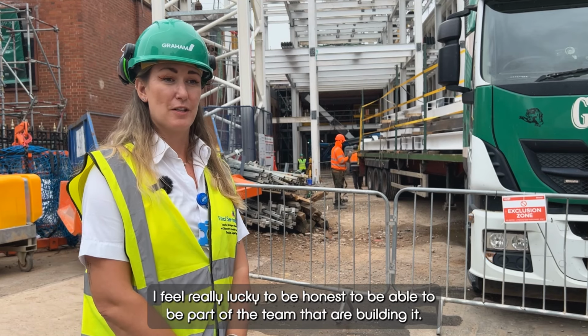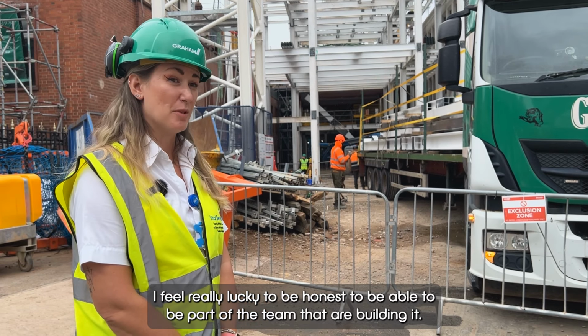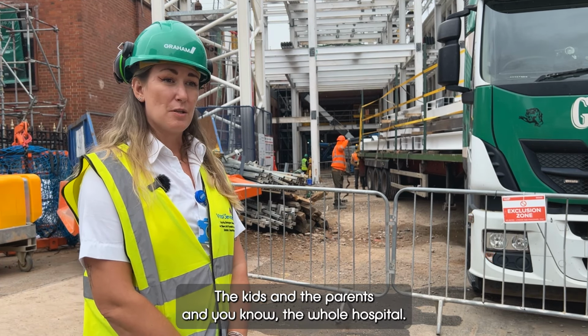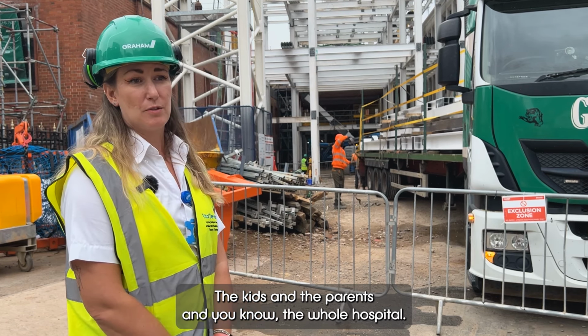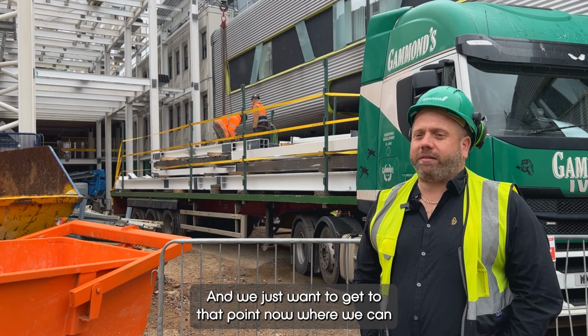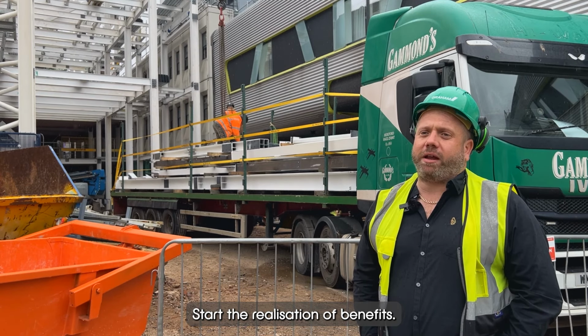I feel really lucky to be able to be part of the team that are building it. It's just going to make such a difference to the kids and the parents and the whole hospital. It's been a challenging project, but we're going to change it, and we've just got to get to the point now with the start of the realisation of benefits.